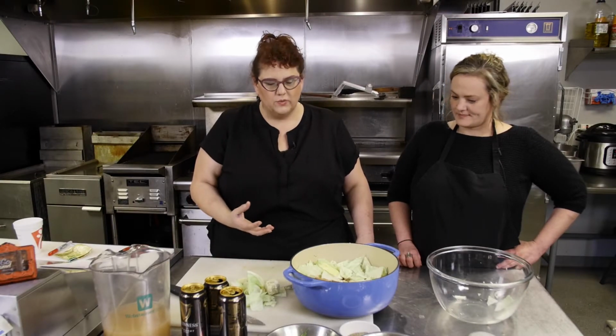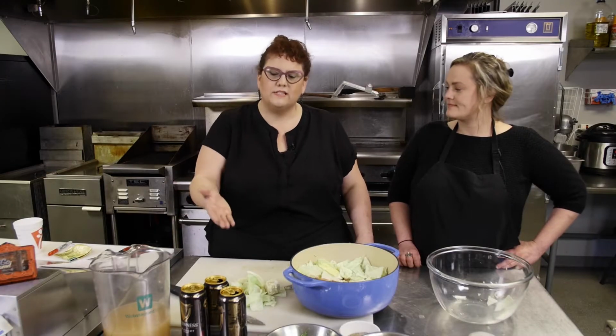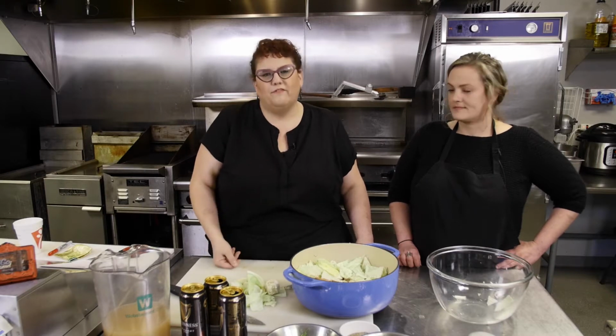And then I like the undertone of a sweetness to it. So I did the apple cider one day. The apple cider has a sweetness. The Guinness has the nice stout, savory flavor mixed with the corned beef, and you can't go wrong.